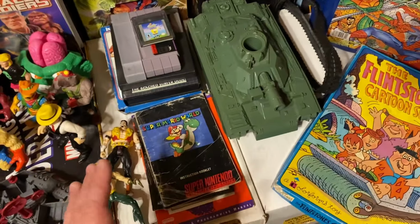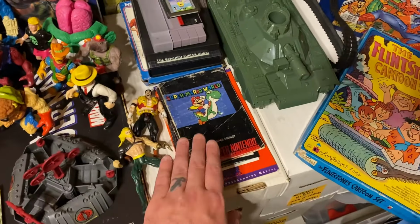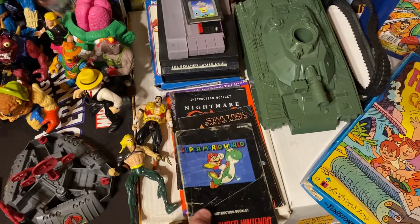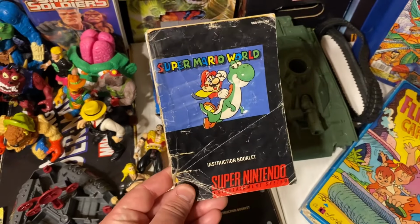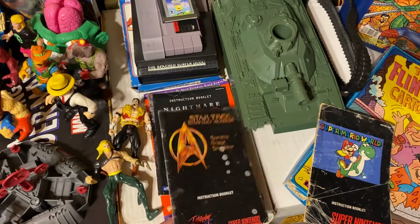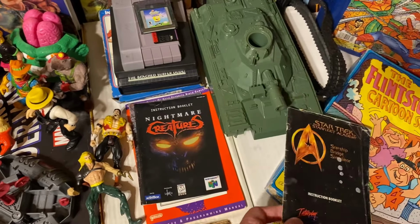I got some video game stuff, which I thought was really cool. There was a little bundle of manuals. So this one is unfortunately really beat up. This is Super Mario World for Super Nintendo. Also Star Trek Starfleet Academy for SNES.